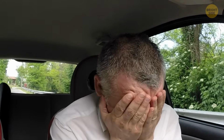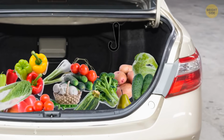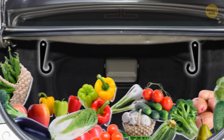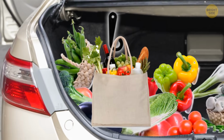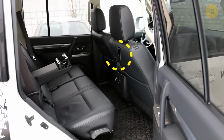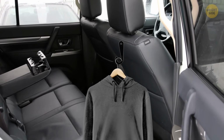We've all driven home from the supermarket, taken a right turn a little too hard, and crash! Sounds like the groceries volcano just erupted in the trunk. Look closely in the trunk. You might see some little hooks in there. You can hang your bags on them. Yeah, some cars have them behind the front seats instead. You can use them to hang clothes or even your takeout bag.